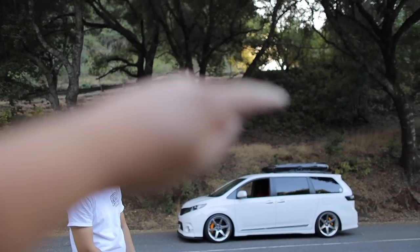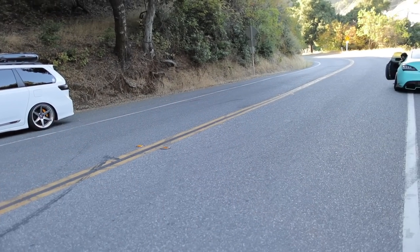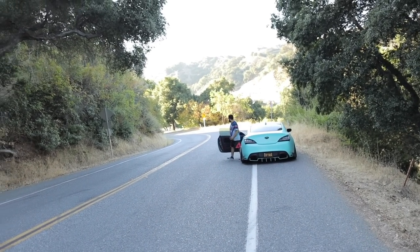Too many people were driving down here and up here, so got a couple shots of David's car. We're not crazy happy with it, but I think it'll work.